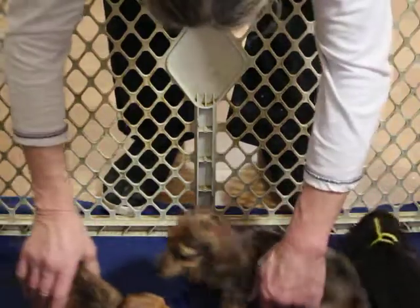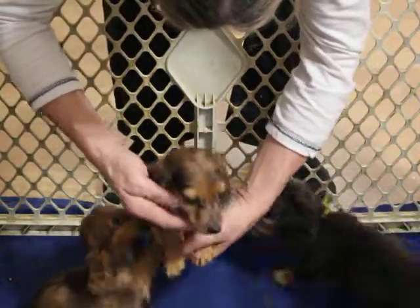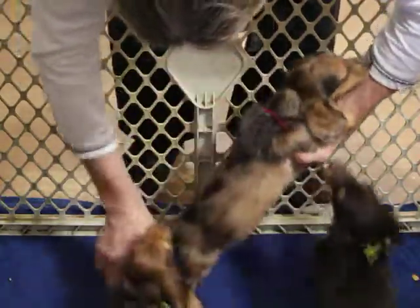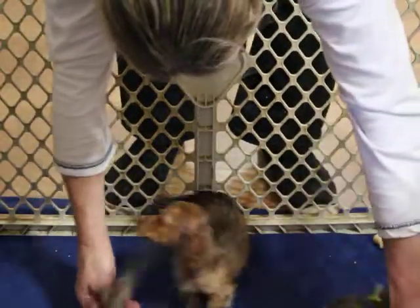Not if, but when. And this little girl's going to be staying here as a future breeder, possibly show. She is a cream dapple. Very nice little girl.